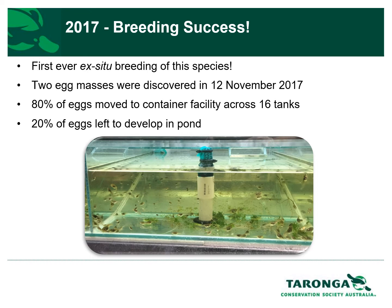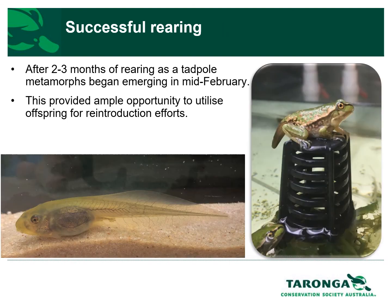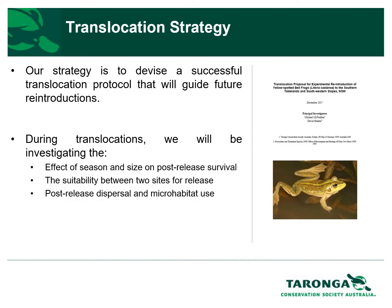In the pond, we actually had very little success, and I believe aquatic insects in particular that had colonised in there did predate on some of the young tadpoles. In the container, though, we had a lot of success in terms of rearing them up through to maturity. After 2 to 3 months rearing as a tadpole, we started getting metamorphs emerging around early to mid-February, and this provided ample opportunity to use offspring for reintroduction efforts. So we had a good number of frogs and tadpoles that we were able to then utilise for our translocation efforts.